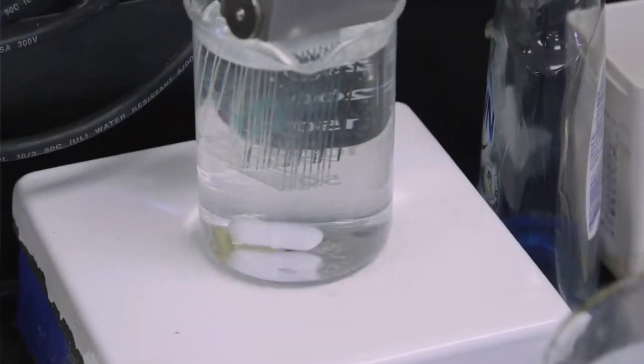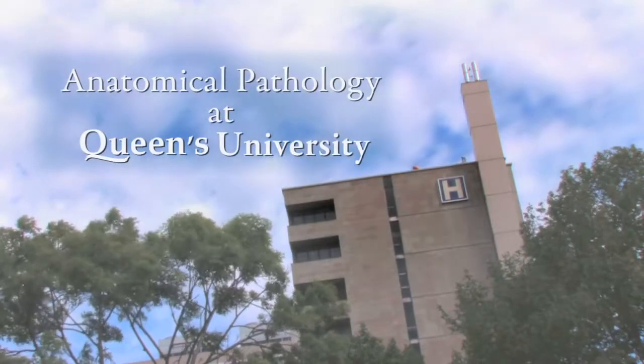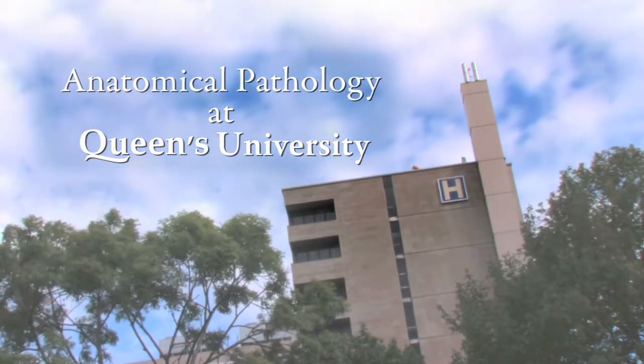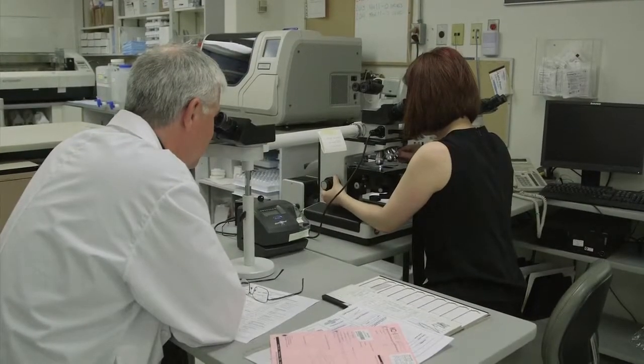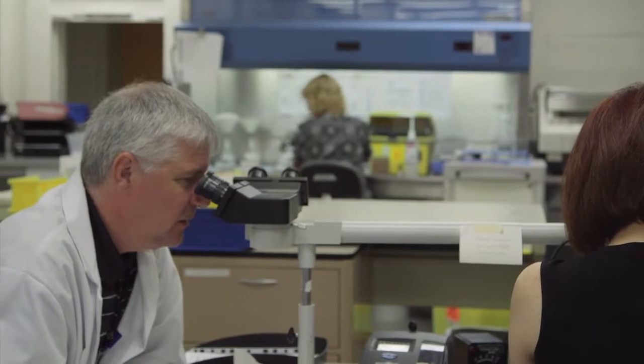What all pathologists perhaps have in common is intellectual curiosity. We are usually interested in finding an answer. You know, we have this challenge on our glass slide that we are faced with sometimes several times a day, and it's a puzzle that we are trying to solve. Pathology is a fascinating field.